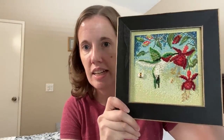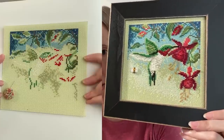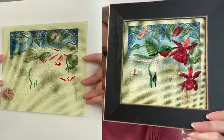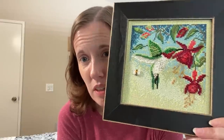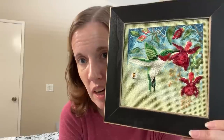So let's see, what's next? Hummingbird by Mill Hill. This was my second buttons and beads kit that I finished. And this one was a start prior to my last WIP parade, so there'll be a before and after. Yeah, this was a fun one. You can see this color blends in quite a bit with the perforated paper. I used all the kit, everything.